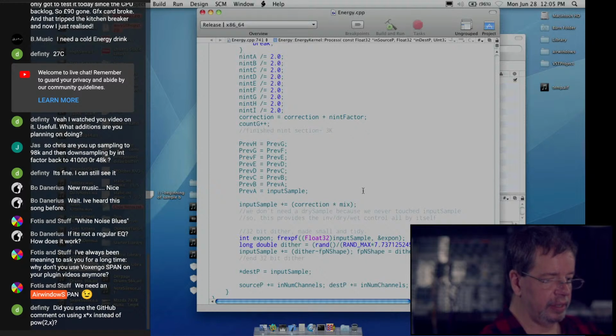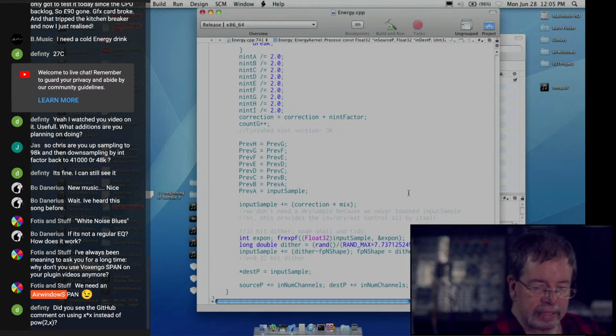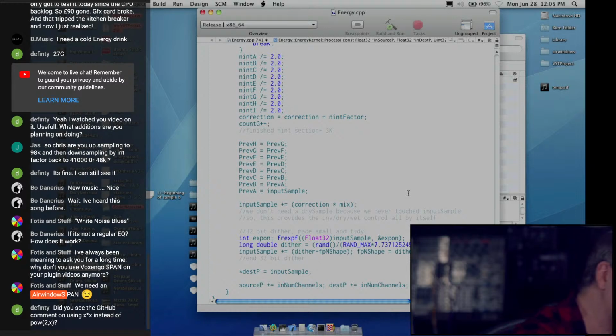And mix is the inverse dry-wet thing. I saw it and I didn't care for it, so we're not going to do it. At least not right now.